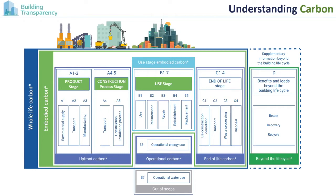overall emissions calculations? And then end of life, which is really looking at when you tear a building down, what are you doing with those materials? Are you deconstructing so that you can reuse them? Are they being taken to a landfill, etc.? So all of that is embodied carbon.